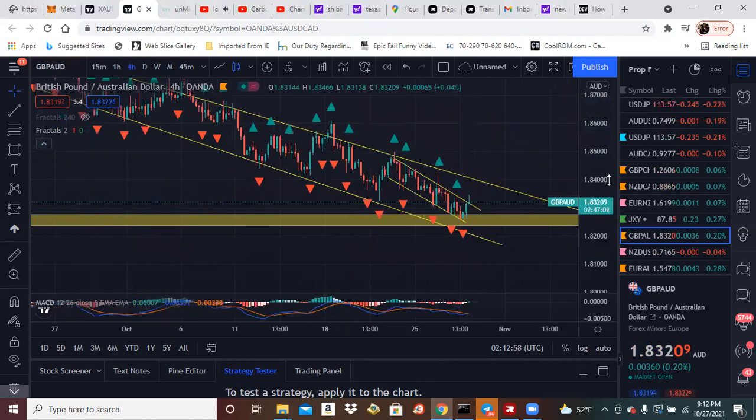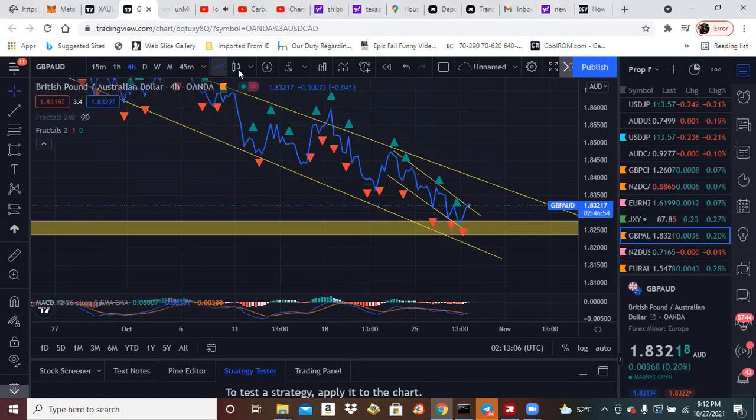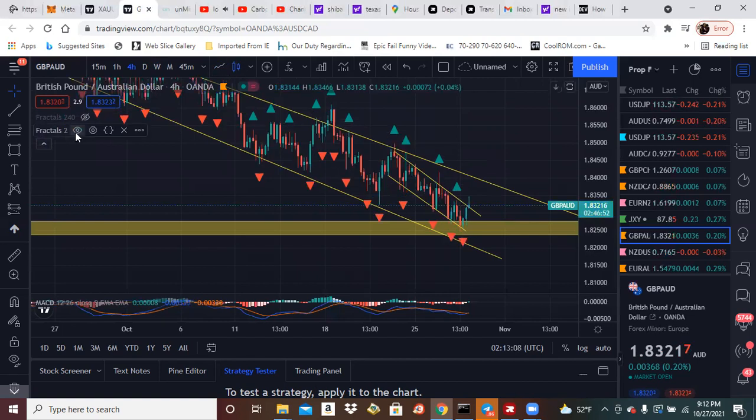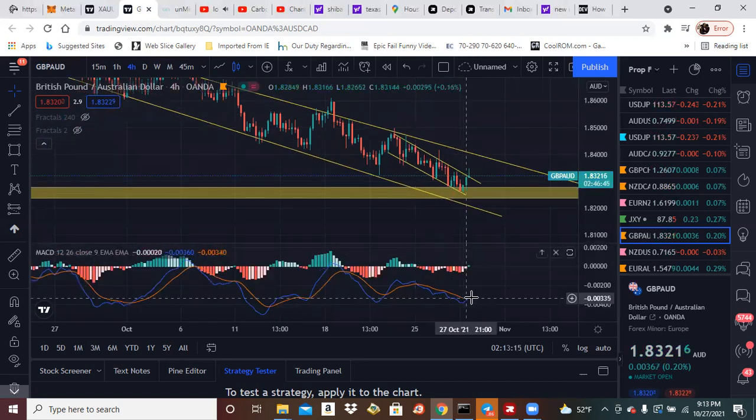But we already see that AUD/USD, we're already in that trade. It broke out of this smaller channel. You know what? I like it. I like it a lot. Let me take this off. I like it a lot. Let's see what this MACD. MACD is about to start crossing. We got one green candle on the MACD.